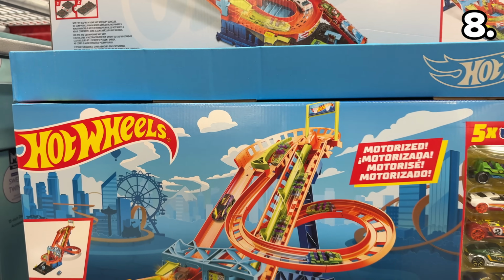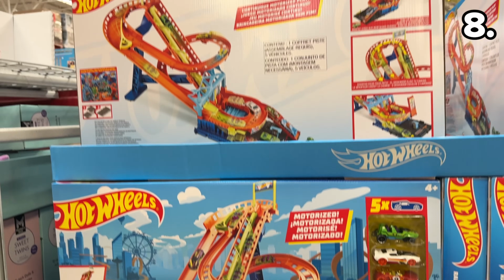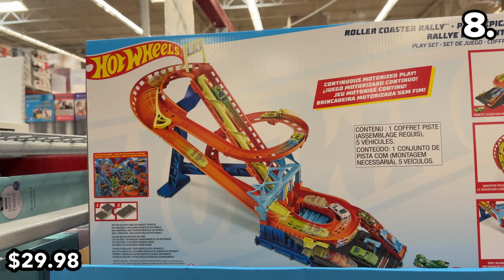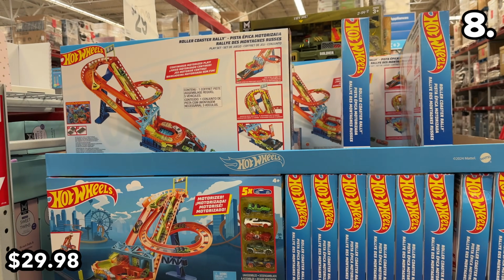For point 8, I want to profile some tremendous toy and gift options before they sell out, like this Hot Wheels roller coaster toy set for $30 that my son would go crazy for. 5 cars are included for the price, which I find particularly awesome.